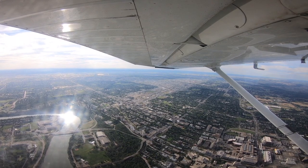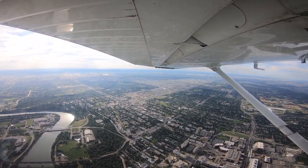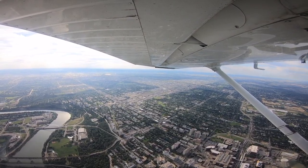After flying a couple loops of the downtown core and allowing Alex to get some stunning photos, we let Terminal know of our requests to see if they would be able to accommodate us in their airspace.